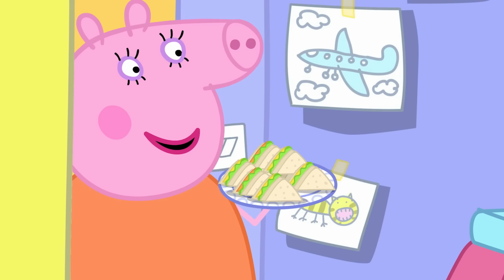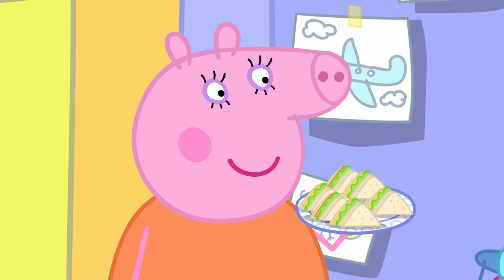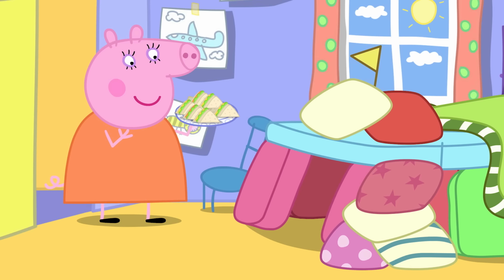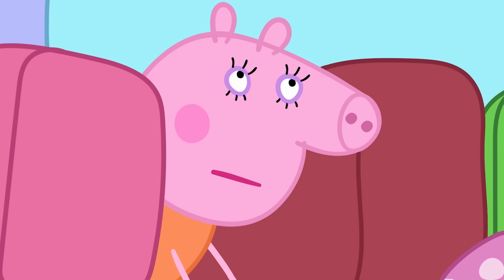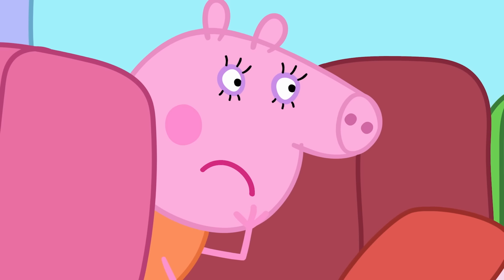Peppa, where are you? We're lost in the pillow fort. I'll come get you. No, Mummy. The fort isn't built for grown-ups. Oh, I can fit through anything. Mummy Pig is stuck. Mummy, your wiggles are breaking the fort. Sorry.